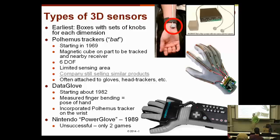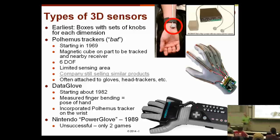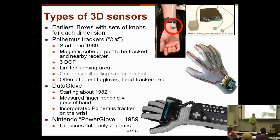Nintendo actually came out with a cheap version called the Power Glove as a game system in '89. It was a total flop as a toy. They only ended up making 2 games that really made good use of it. They also encrypted the signals coming from the glove to the game console, so they tried to keep people from doing research with it, which was a bizarre decision. But of course, some researchers actually managed to reverse engineer it somehow.